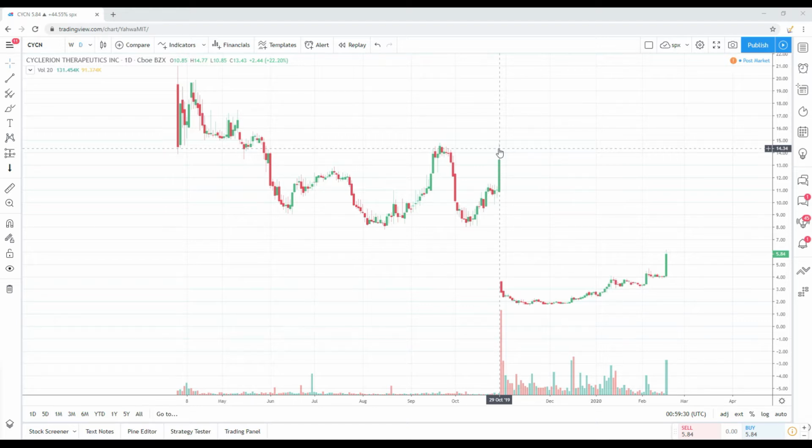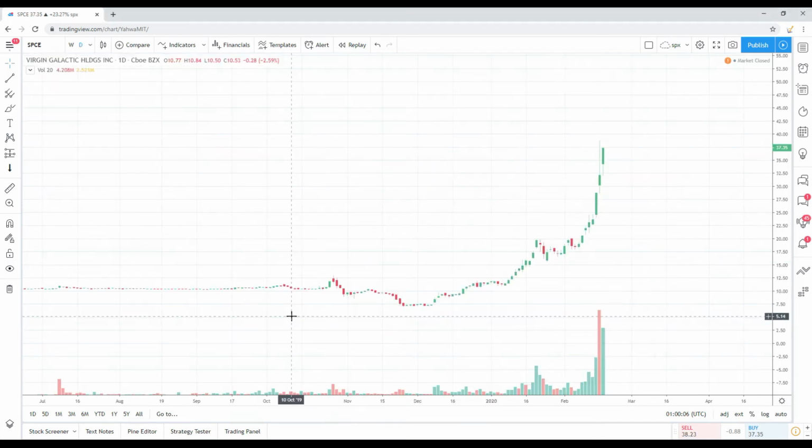So if you're looking to get long, and you're long and wondering if it has more left in it, I'd pay attention to how the stock opens up tomorrow. If we can take out today's high of 6.15 at minimum, I think we can at least get to around $7 or $8. What else?